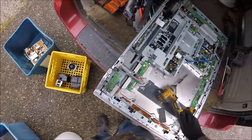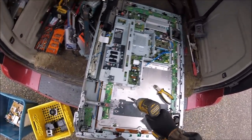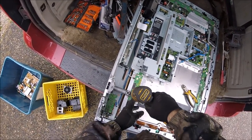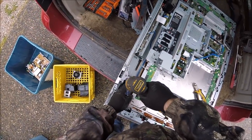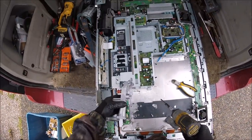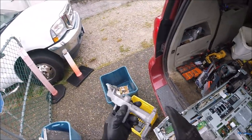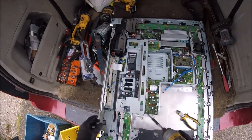And also, like you say, this whole back of the TV is aluminum too. It's too hard to separate the glass. The glass is somewhat glued to it. Look at that, cast aluminum. Right, so these old TVs have a lot of cool stuff in there. That's that.